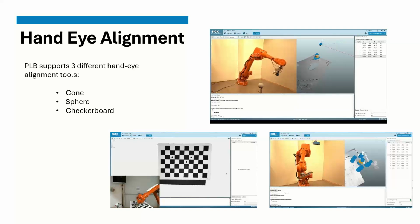When we're doing a fixed mounted camera, the bottom right is what you're going to see, where we have a cone or a sphere attached to the robot, and we're showing that to the camera. At each point, we're going to report the tip of that cone or the center of the sphere to the camera. And so then we have the knowledge of where that cone or sphere is in the camera's coordinate system, where it is in the robot's coordinate system, and we can create a transformation.